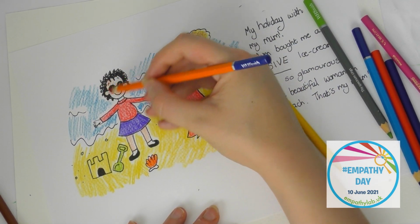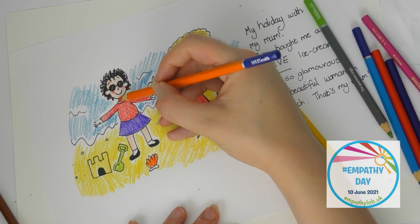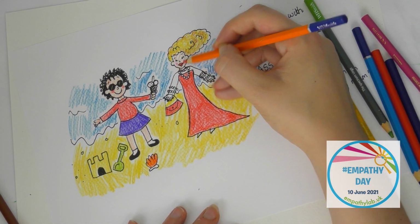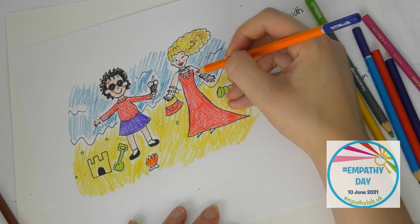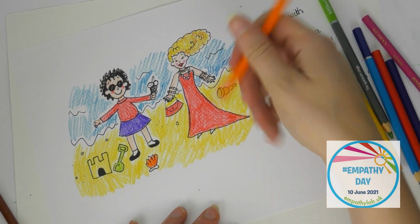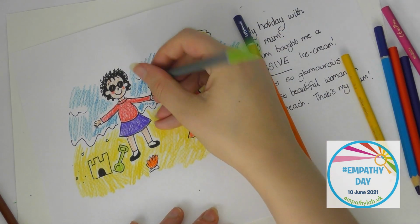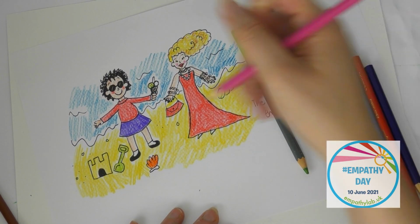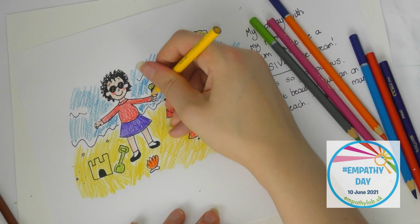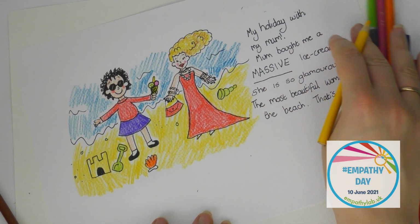And why don't you go and have a look on your bookshelf or go to a library and borrow your favourite book, and maybe you can draw a picture of one of the book characters on holiday and write a postcard like I've done. And here is my finished postcard.